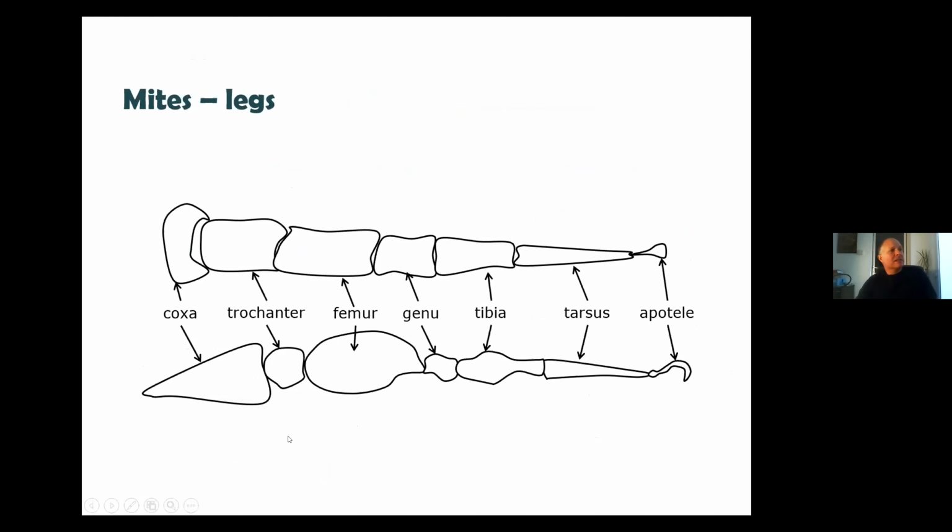Also, mite legs are named. The articles, the joints of the legs, are named in a similar kind of system as they are for other invertebrates. Starting from this end, we have an apotele, then a tarsus, then a tibia, then a genu, then a femur, then a trochanter, never really known how to pronounce that, and then a coxa. Now, as I've said, some of these can be fused.